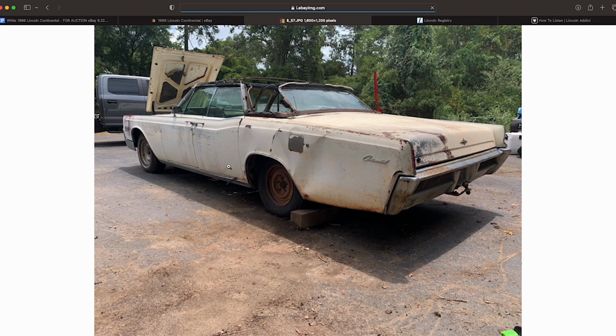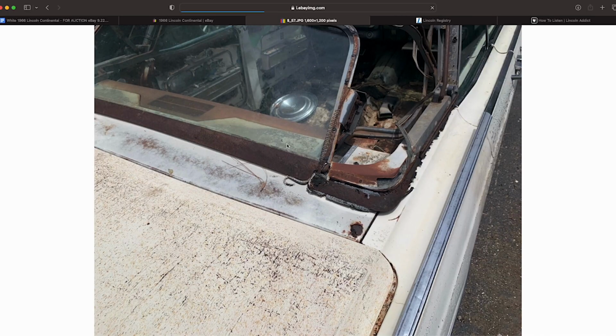We can see here, again, pretty rough back in this corner with this big, this is going to have to be replaced, body panels. You can't just buy the body panels. You have to get them from Lincoln Land or someone like that. We can see this is pretty rough, really rough in here. All of this stuff is gone. As far as the top material, new wiring would be needed.